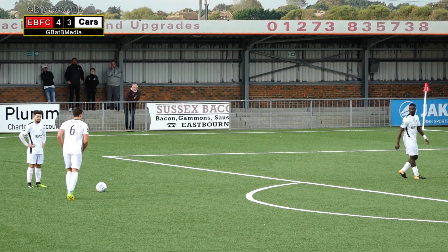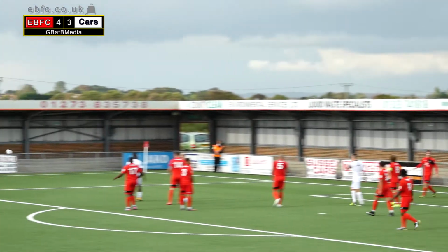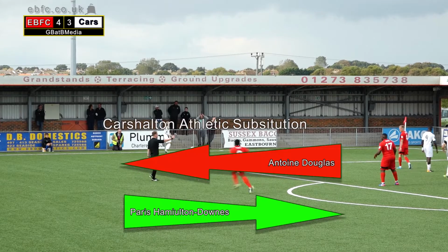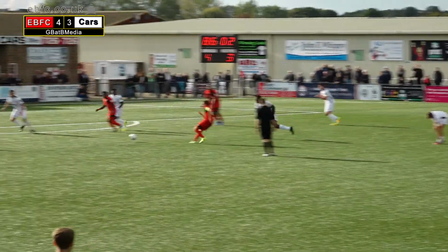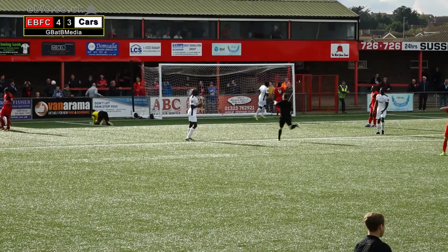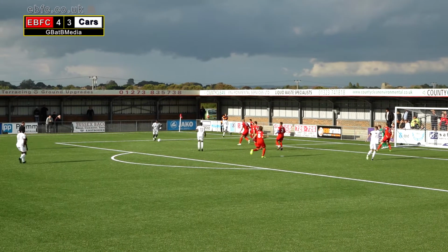Three and four in the wall. There's the shot. Headed out by Sharman, who's the man who caused the problem in the first place with his slip. And it's only a throw. Torres nicks it again though. Super little shimmy. Plays it to Willard. Willard has the shot. And just wide. Carshalton still have possession. Checked back.